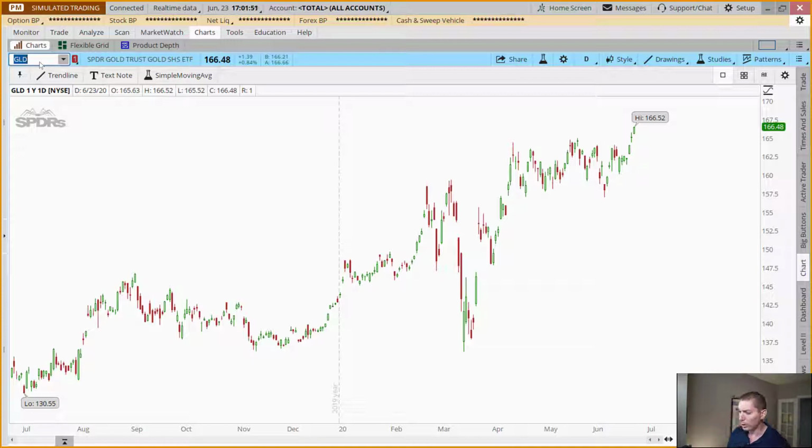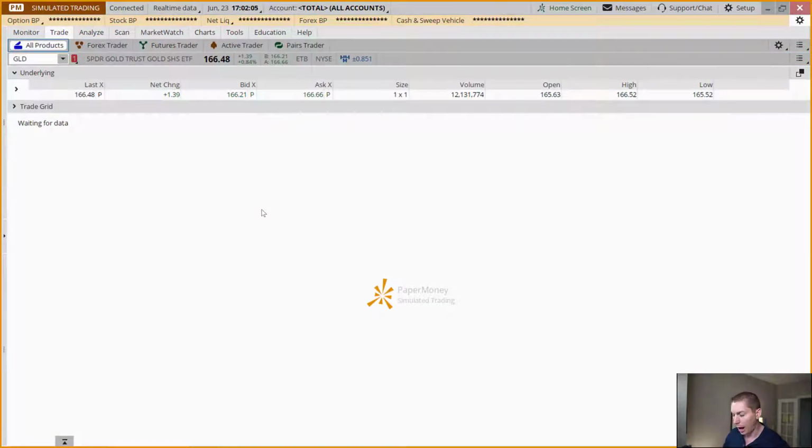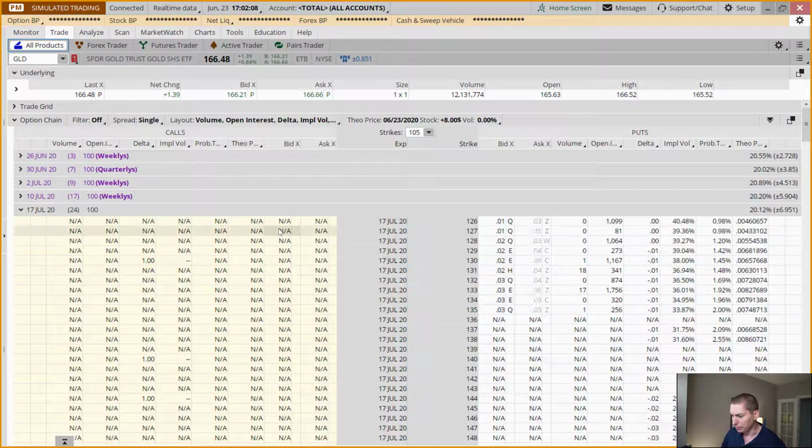So the overall theme here is we're at 52-week highs. We're at new highs right now. Are we going to see that explosive move? I don't know. But I do think, and what we're seeing is, that we're going to see a summer grind higher at least. So let's take a look here at the options market in the GLD.